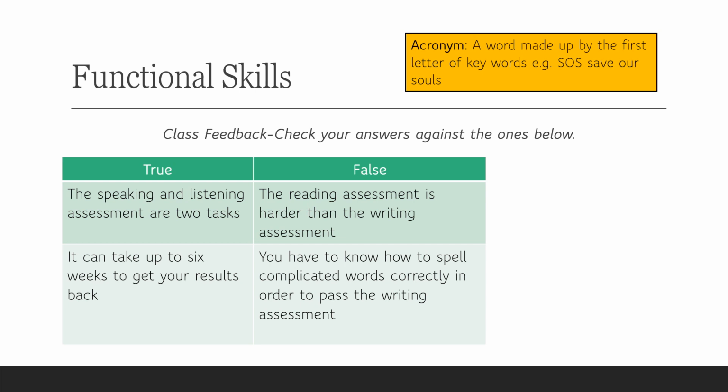The next one then, you have to know how to spell complicated words correctly in order to pass the writing assessment. So although this one is in the false column, it's not strictly false. What I mean by this is that in order to pass this assessment, we don't want you to be able to spell the most complicated words in the world correctly.